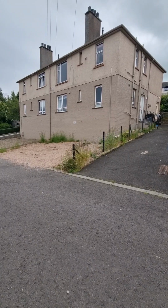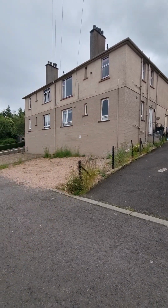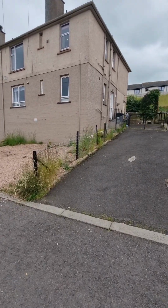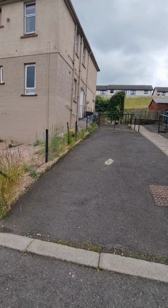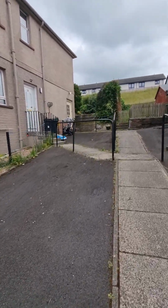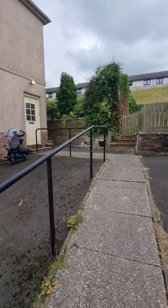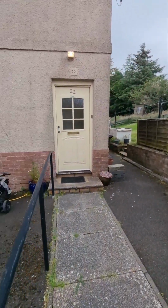So this is your property here, number 22, so upper flat. So these are your windows, which gives you amazing views to the front, which you'll see for yourself shortly. Off-street parking, as I said, so you get to take the full benefit of this driveway just here for off-street parking. And then we'll head up the path into number 22. Really peaceful location as well. You can probably hear the birds in the background.